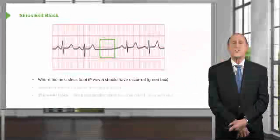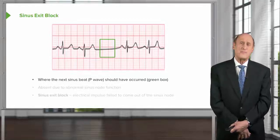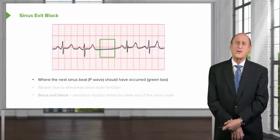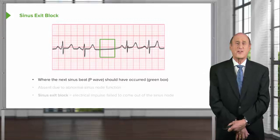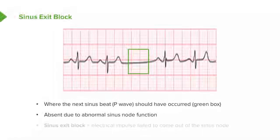You'll notice when it resets that the P wave in the resetting first beat after the green box is slightly abnormal, which means the impulse is coming either slightly to the right or left of the sinus node or nearby, or else emerges abnormally from the sinus node, but then it resets itself normally. You'll see the last complex, P, Q, R, S, and T, is just like the beginning ones. Now, the P wave was absent due to an abnormal sinus node function.